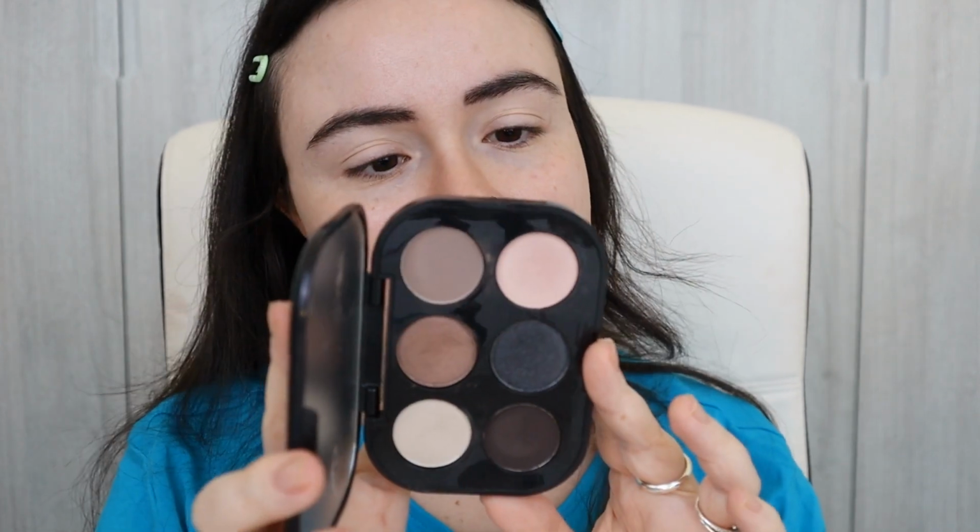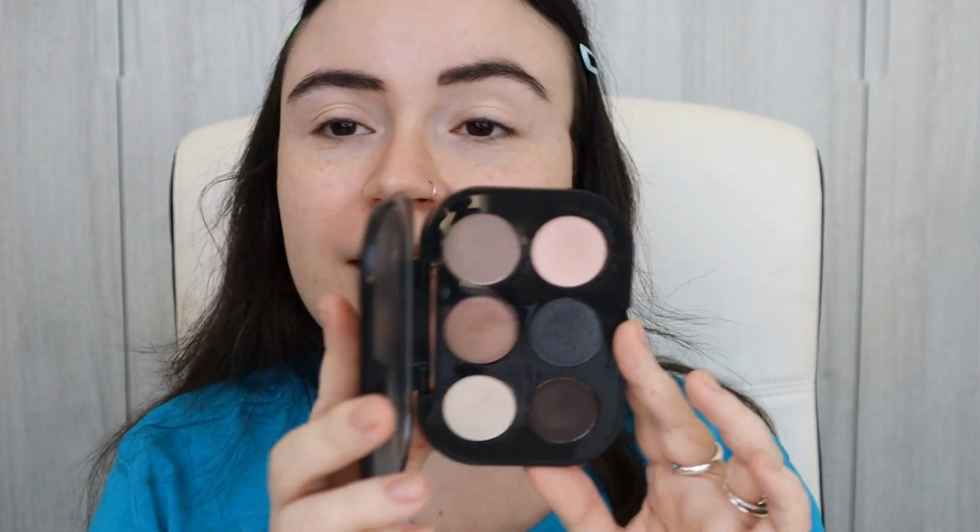And then I have two small palettes. One was gifted to me, I'm not that crazy. This is the Encrypted Kryptonite. It's very cool toned, and this is the Embedded in Burgundy.